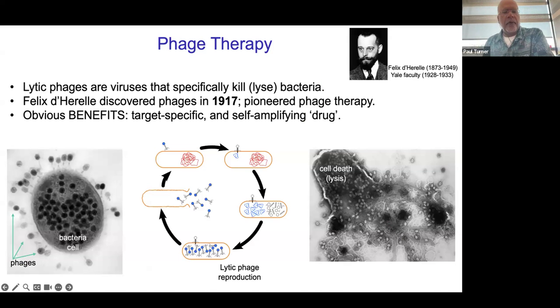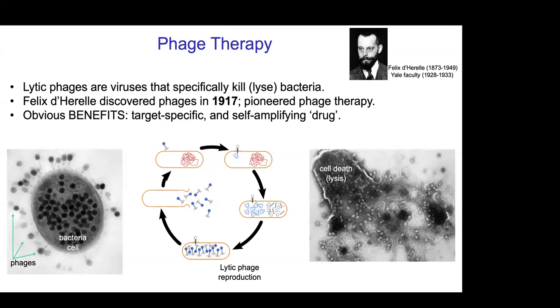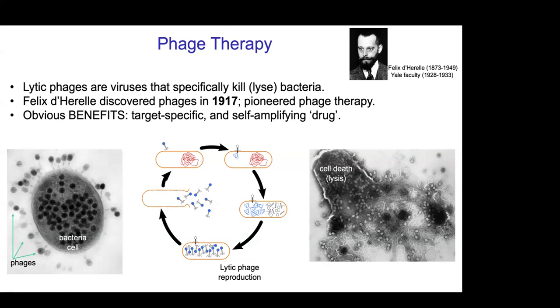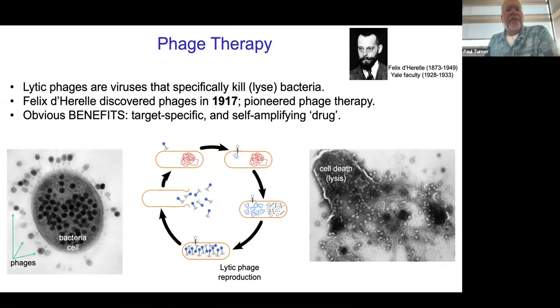We can take a step back in time and look at old technology that was very successful in the early 1900s, soon after phages were discovered. These are viruses that are specific to killing bacteria if they have what are called lytic phage reproduction cycles, as shown in the cartoon in the middle. And as I said, this has been attractive ever since phages were found. And one of the co-discoverers happened to have a Yale appointment way back in the day for a short period of time in the early 1900s. But the point is primarily this work has been used and developed with lytic phages, which are lethal to bacterial targets. And the bonus is that they're self-amplifying drugs. So they make copies of themselves as they replicate in cells and exit them to infect and kill cells of similar type.